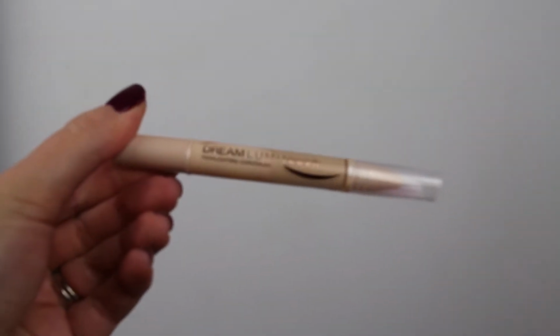The next thing that I picked up from Maybelline was their Dream Lumi Touch Concealer, and this is a highlighting concealer which is meant to be a dupe for the YSL Touche Eclat, which I have used, and I don't particularly think it's anything special, so if I can find a high street dupe for that, then I'm definitely up for that. Basically it just provides a bit of highlight where you want it. It comes out of a little brush like that and it's twisted up, so it's quite handy, and Maybelline and YSL are owned by the same company, so hopefully this should be quite similar.